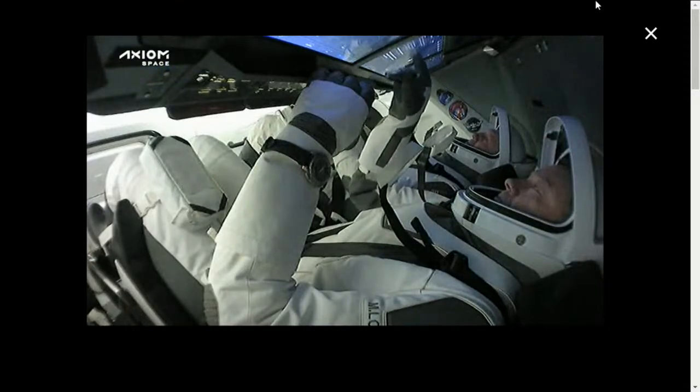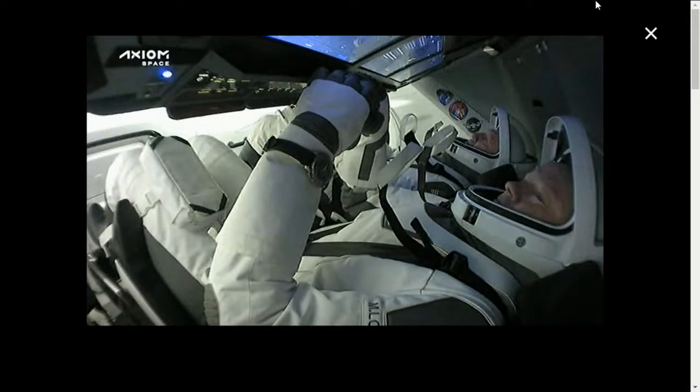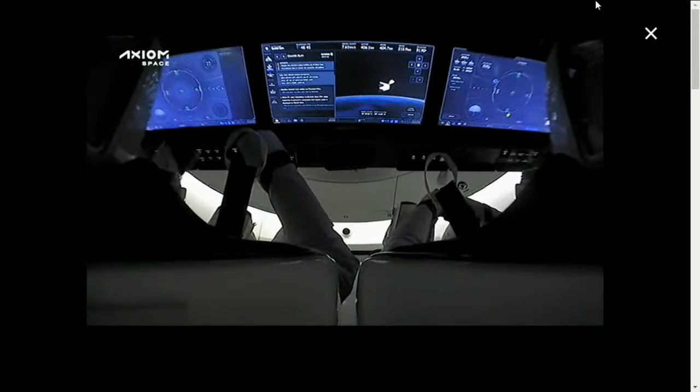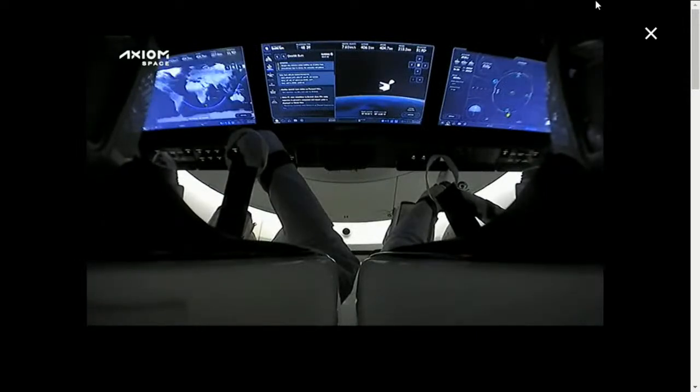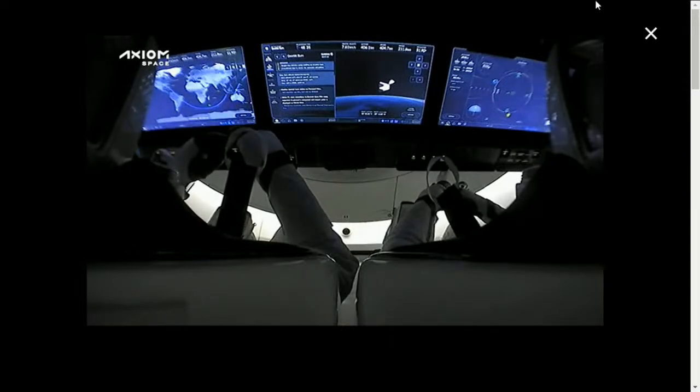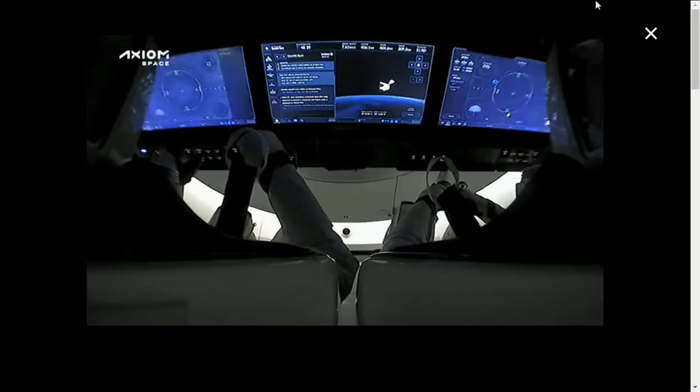Through the Earth's atmosphere. We're targeting a splashdown outside Jacksonville, our primary landing site today. I have confirmation that the deorbit burn has begun. You can see on the screen on the right-hand side, in front of pilot Larry Connor's view, which Draco thrusters are firing.